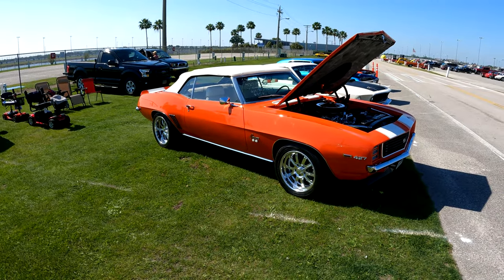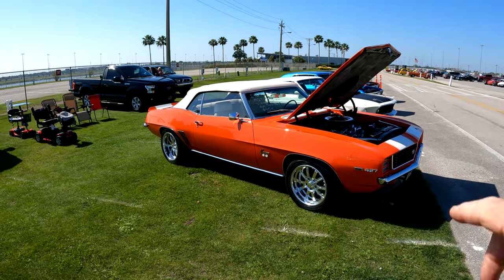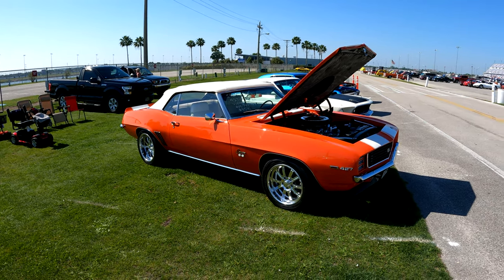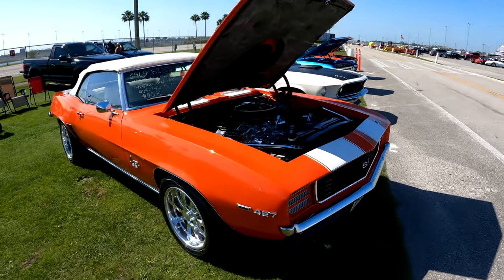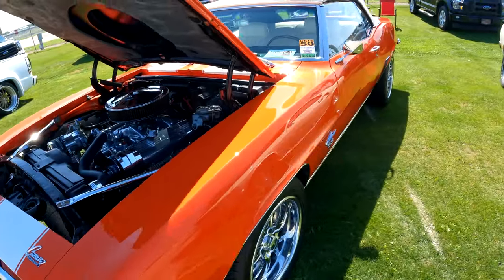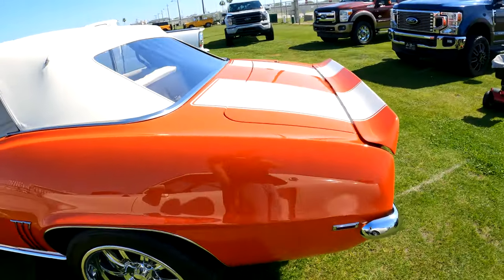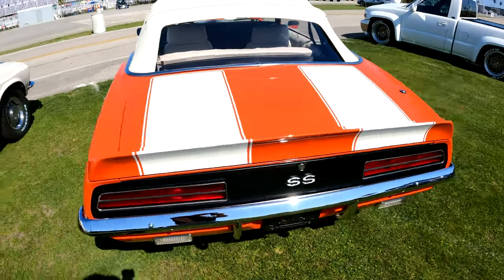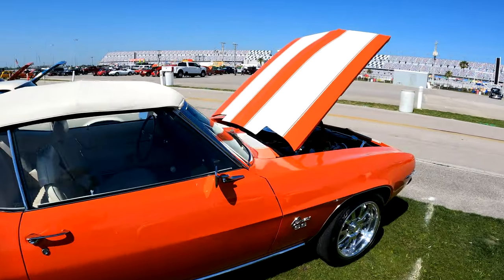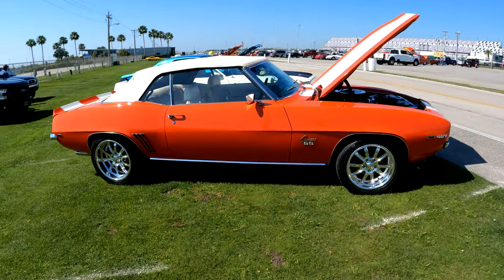All right, these next four cars, the phone number is all going to be the same: 904-742-7577. This is a 1969 RS Camaro SS with a 427 in it. A lot of chrome going on in there. It is a beautiful car. Love the orange. Convertible, drop top, nice car. I like the way the chrome wheels look on there too, with that chrome strip down it.